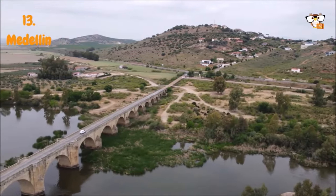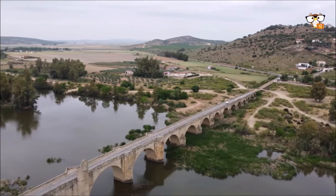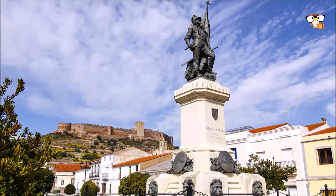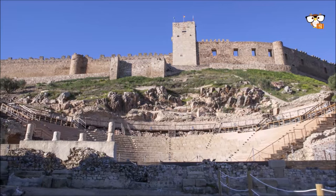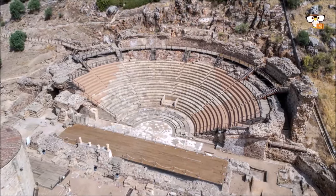Among the main attractions of Medellín are the monuments and archaeological finds that allow you to travel back in time and discover the history and culture of the city. On the hill where the medieval castle and Roman theater stand is one of the most extensive archaeological sites in Western Europe, with remains dating from the Bronze Age to the end of the modern era, showing the many cultures that have inhabited this land.